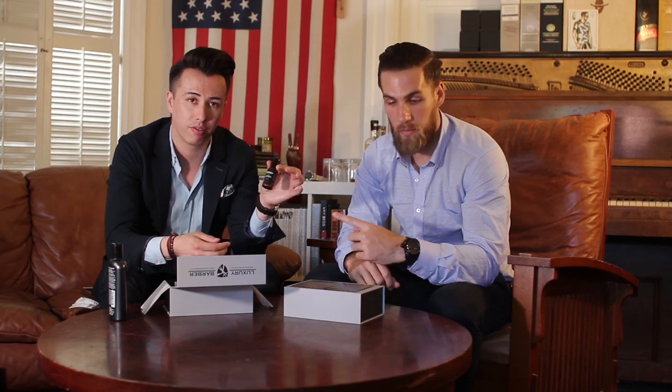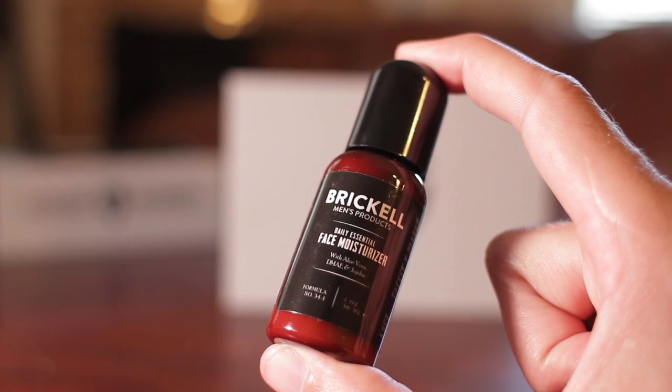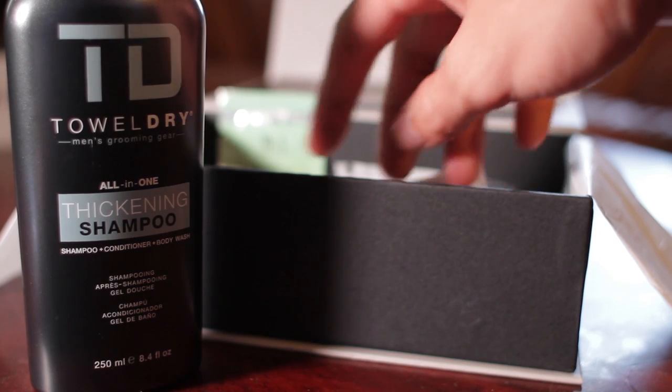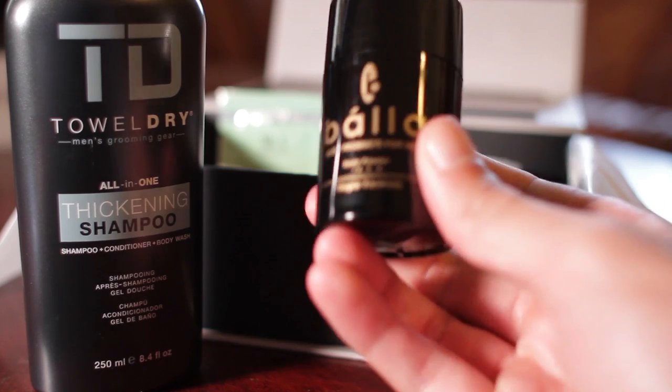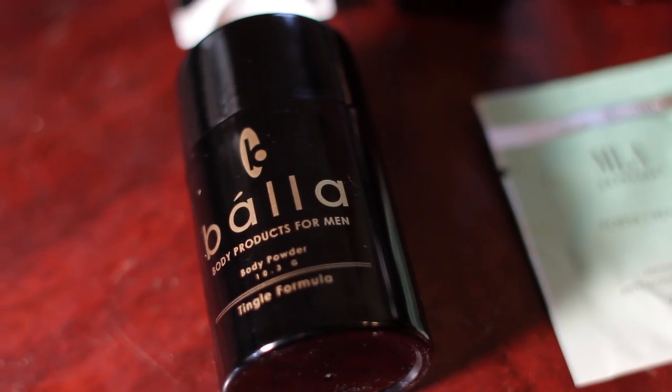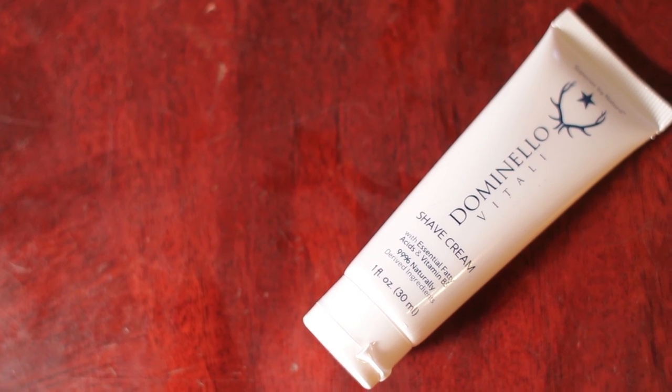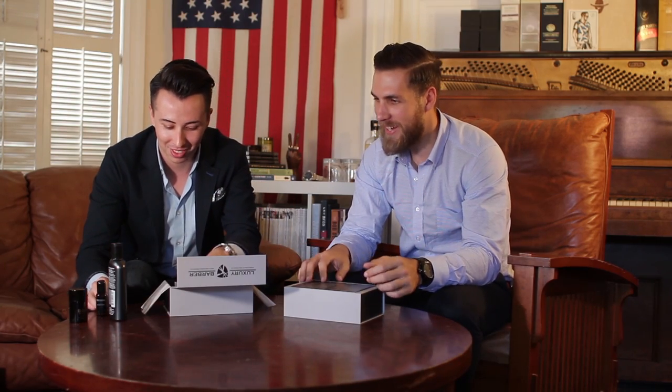Okay, I got face moisturizer from Brickle. This is actually pretty badass. Great brand, love it. What is that? I got body powder. So, personal thing, I'm very big on powder. My fiance knows that I'm a powder guy. I think it absorbs moisture. It's really good, guys. I got shave cream. I don't shave much, so this will last me about a month and a half. George, I don't shave at all. I can just give you mine.